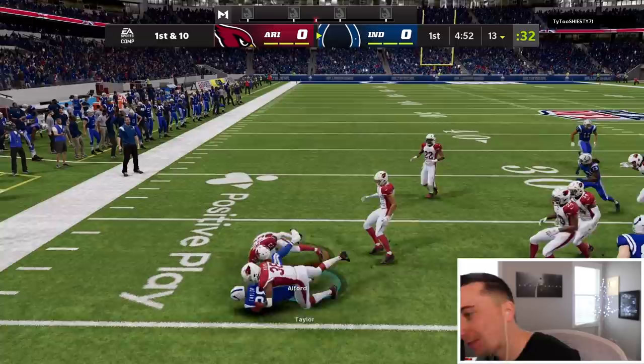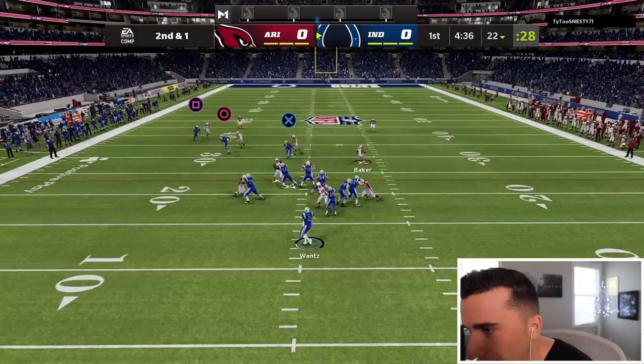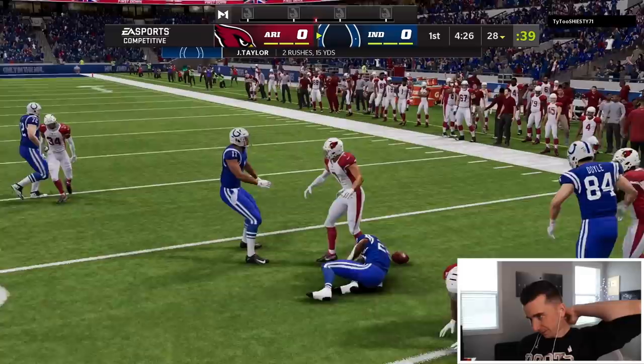Oh, he's switching to that 3-3-5 wide. I see it. Ooh, go for a run. Good run. I'm not falling for that this time. You're not falling for it? I see you're in the 3-3-5 wide now. What are we doing with those safeties? That's my question. Uh-oh. Wentz. Nope. Ooh, there's some running room over here. Ooh, good run. I'll make you work for this time.